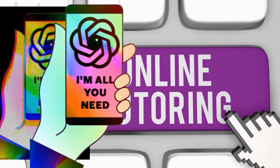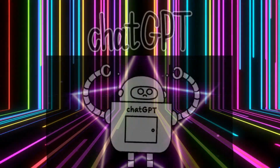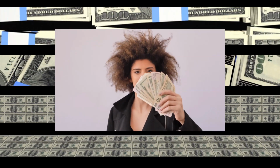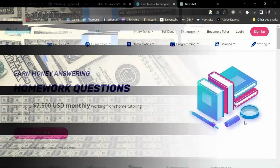Let's dive in. All right, let's begin by introducing the star of the show, ChatGPT. ChatGPT is designed to understand and generate human-like text, making it the perfect tool for our money-making hack.